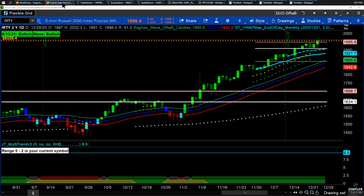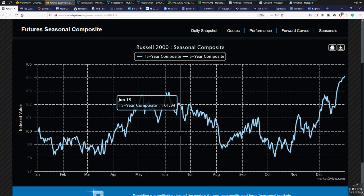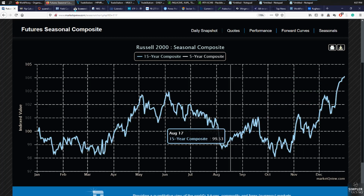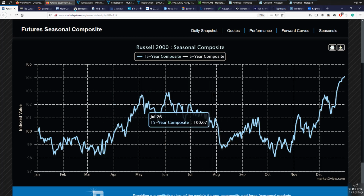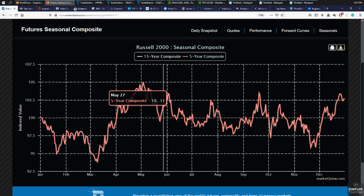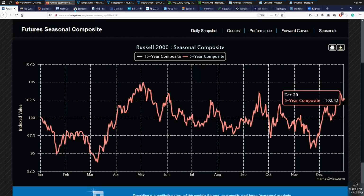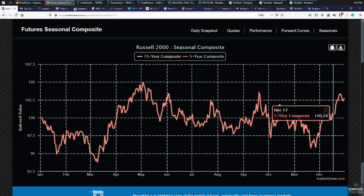And one thing that some traders might be surprised to see over the 5 and 15 year composite is that if you take a look at the Russell over the past 15 years, just like a lot of other names at the end of the year, it does tend to benefit from year-end rallies, window dressing rallies, which are kind of one and the same. But the last 5 years have not been as kind to the Russell. In fact, you have to wonder if we're going to follow this pattern where after Christmas, the Russell starts to stall out and move lower. So let's keep this in mind when it comes to the Russell.